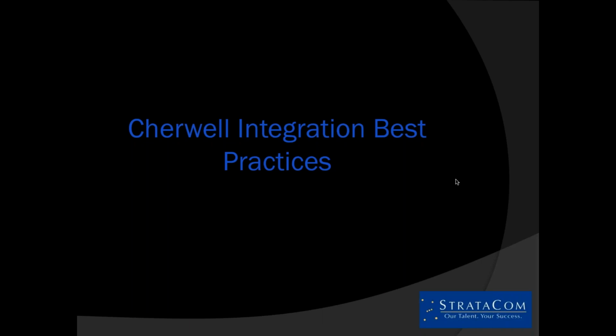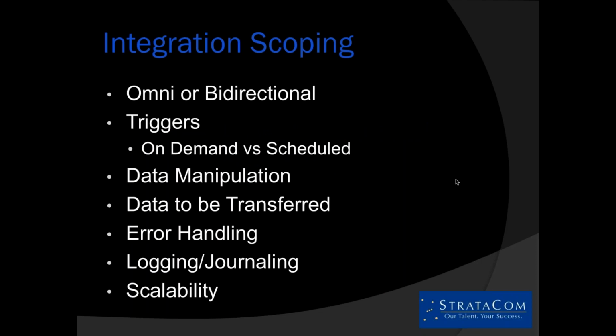So, integration best practices. The first place where we find best practices to be particularly relevant is in the scoping of our integrations. If we don't have the proper scope, then we end up in situations where we either over-engineer something, spending too much time and energy on it, or we end up with a deficiency that prevents us from delivering what we need to the business. Because that is ultimately what these integrations are about: making it so that the business can function the way they need to with the various tools that are separated from each other.